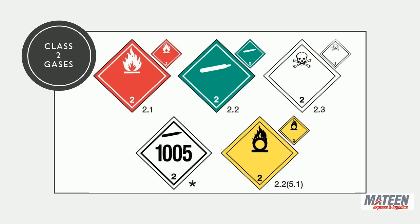Class 2. Gases. Most gases are contained in cylinders such as fire extinguishers, diving oxygen tanks, cigarette lighters, etc. Class 2 is divided into divisions 2.1 to 2.3. They can burst, produce low temperatures, displace air, are flammable and poisonous.